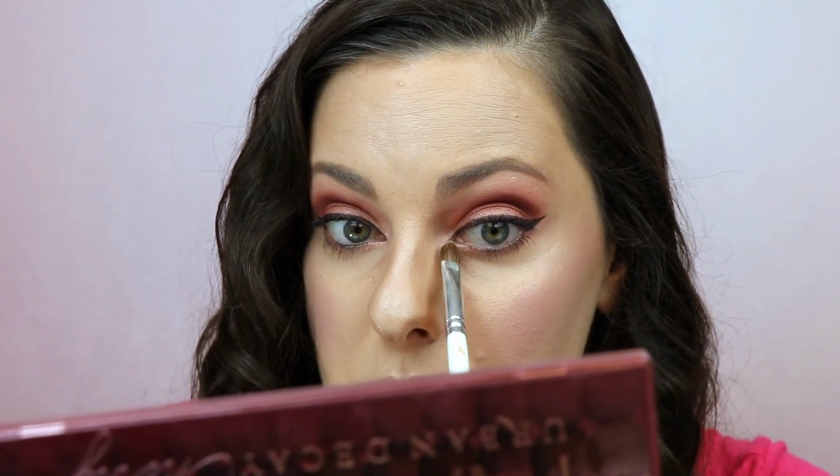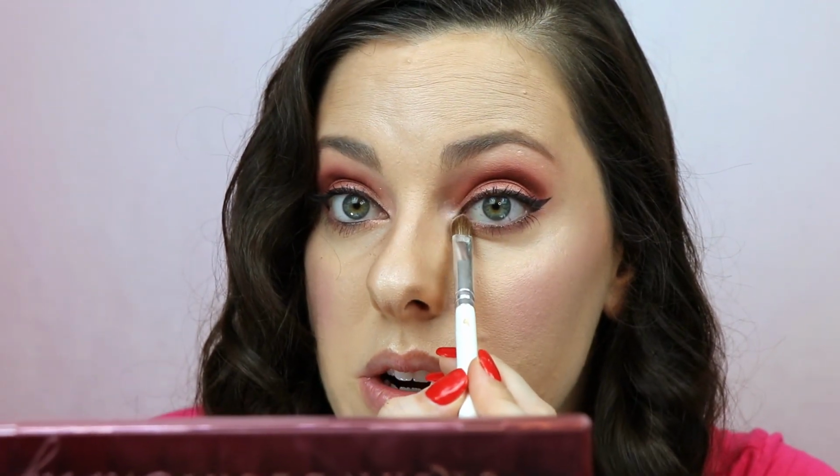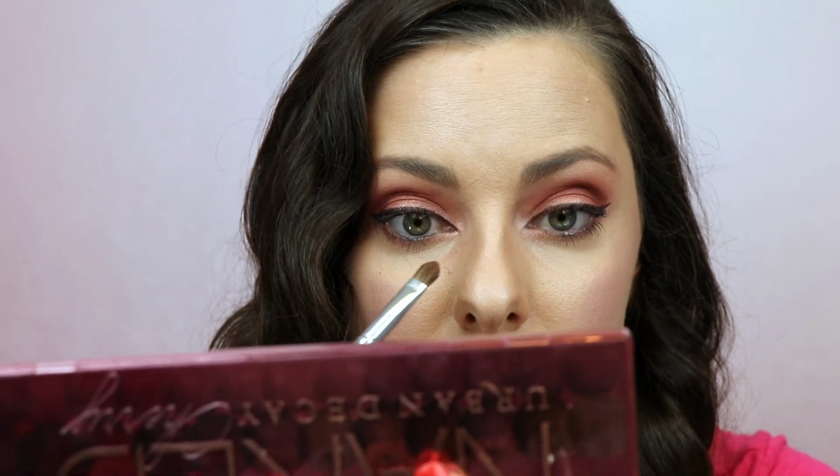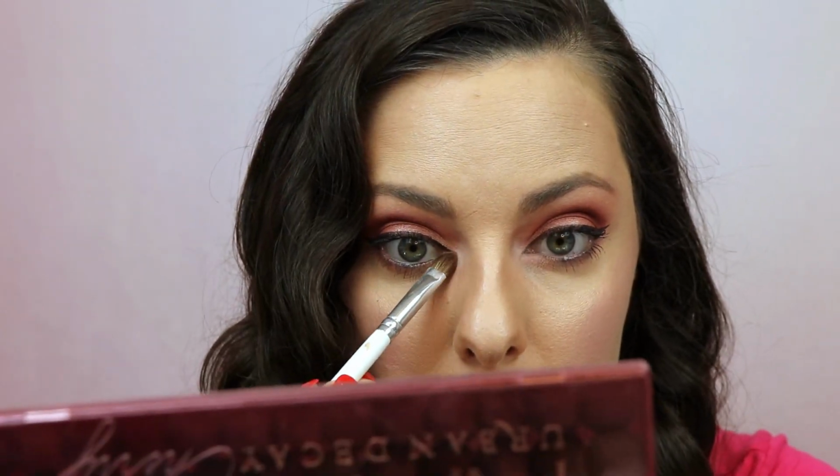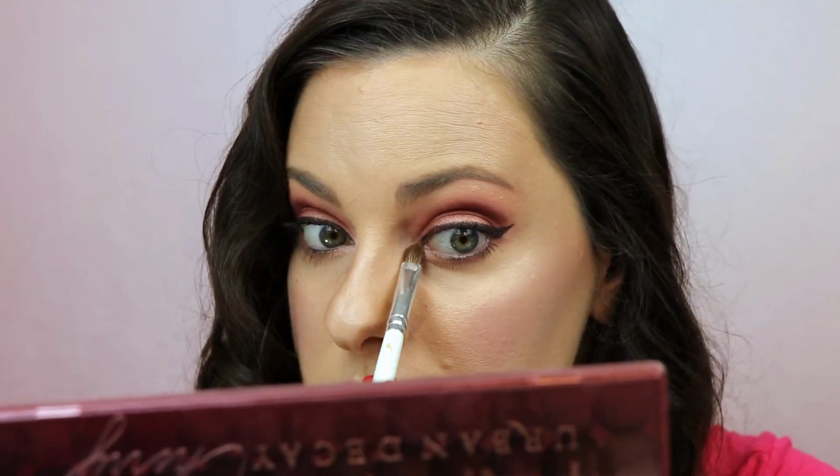And I will probably put in, I forgot this in the last section, just a little bit of this lightest color Hotspot into the corners of the eye just to really lighten everything up. And it looks good if you do this with a shimmer, or matte is fine as well, but shimmer does particularly well. And you could also use your highlighter for this too if you wanted to.